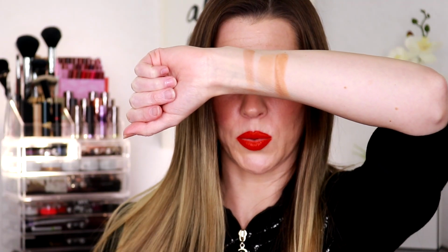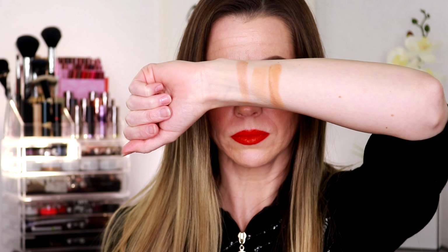Let me swatch one of these for you. So there it is. It's right in between these two. Not perfect. Also not shit. So, number 16.